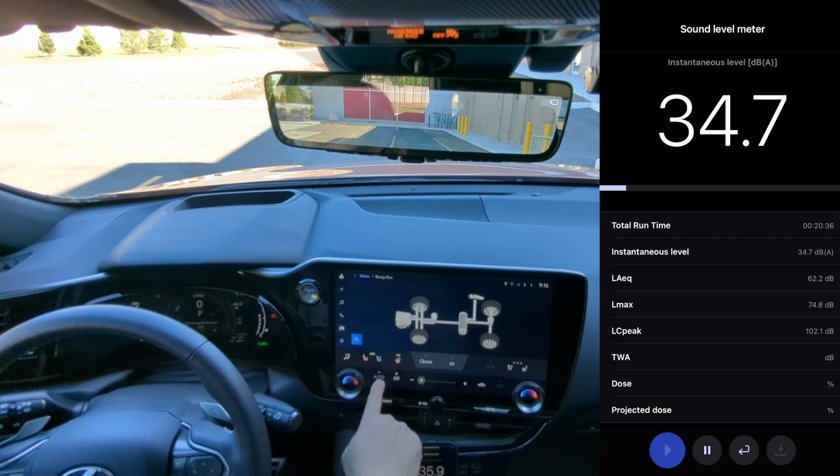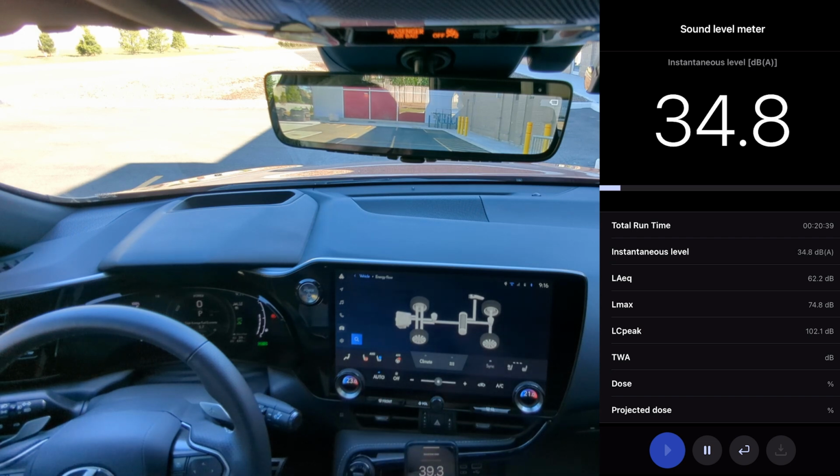In this clip, I actually turned on charge mode to see how noisy the charge mode could get.